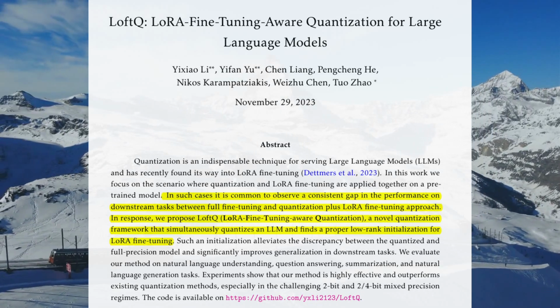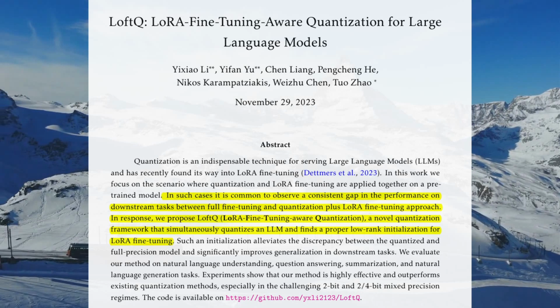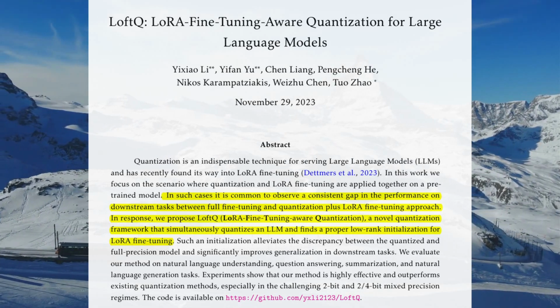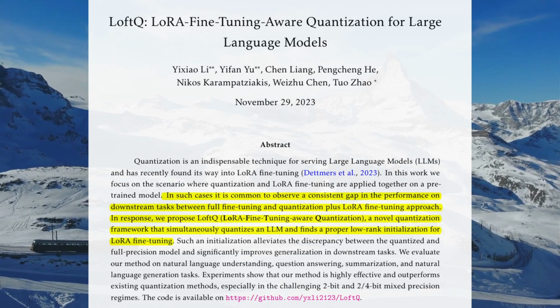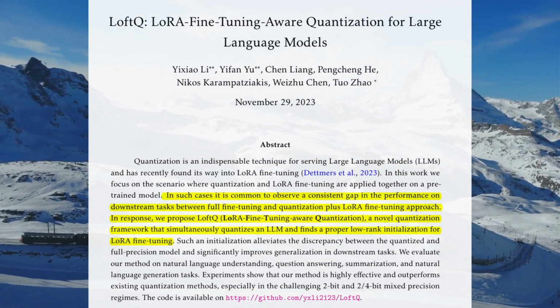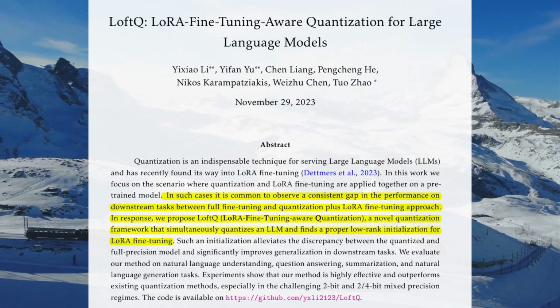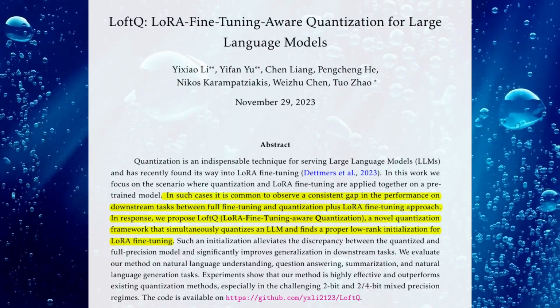Absolutely great paper for making large language models efficient. A look at low-rank fine-tuning aware quantization, or LoftQ. LoftQ shines in natural language tasks: NLU, QA, summarization, and NLG. Outperforming existing methods, especially in the tough 2-bit and 2/4-bit mixed precision realms.